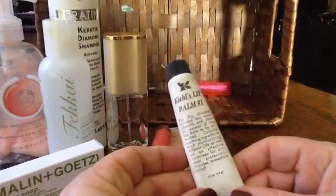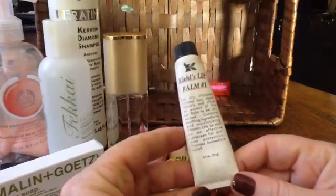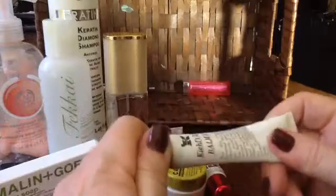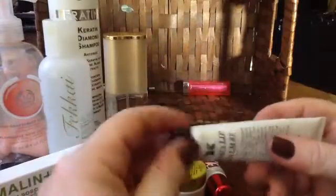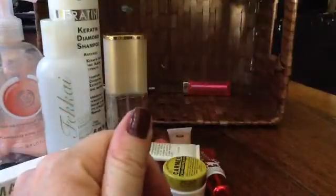Product I do still like are the Kiehl's lip balms, number one. They do them in various flavours now, but I think the original is probably the best. And they are nice, and they're useful in the winter, but this one is actually nearly used up, and it was starting to smell a bit unpleasant, so that's going.